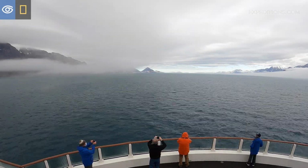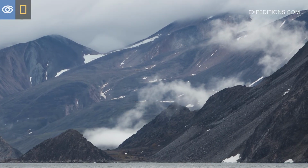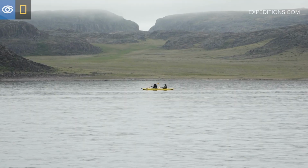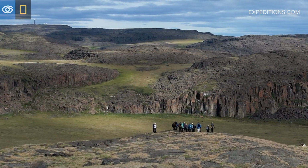Weather in the Arctic is unpredictable. It can rain one day, be snowy the next. Cold, katabatic winds can flow down the glacier faces, leading to really chilly conditions. On other days, the clarity of the light is extraordinary, and the strength of the sun calls for sunscreen and sunglasses.